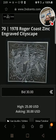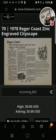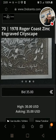I got a bid of 25, 30. 25 now, 30 on the zinc engraved piece now. $30 go now, 35. I got 30 now, 35. Fair warning, 30, 35. Way better piece than that now. All in, all done. 35, sold it, great buy, 516, 30 bucks.